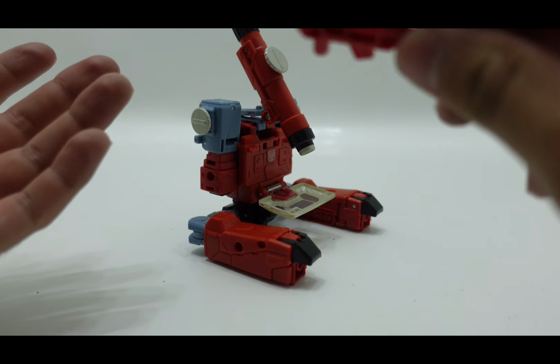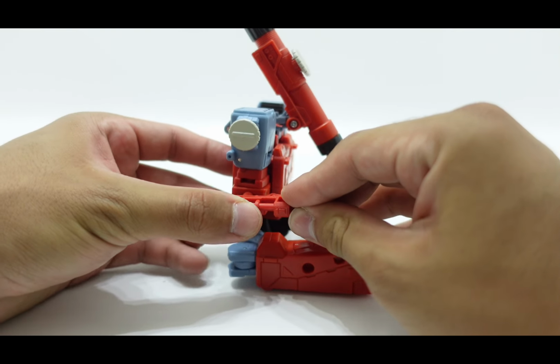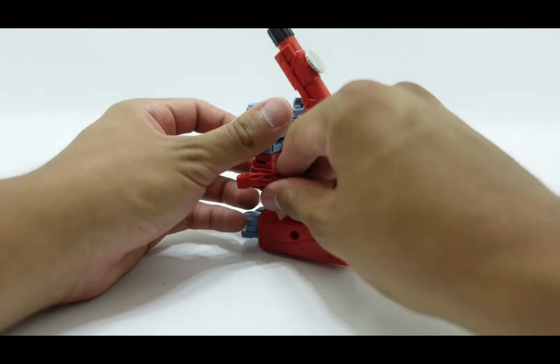And as far as weapon integration goes, you could only use the tab that you used for the hands, and you could just put it in any of the 5mm ports around the body. It doesn't look that bad and doesn't look that good, but it's better than nothing.